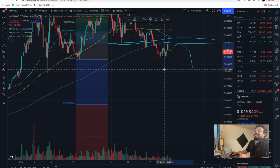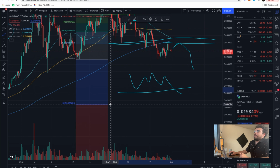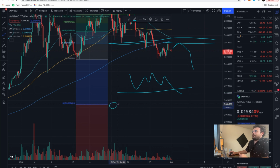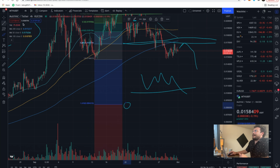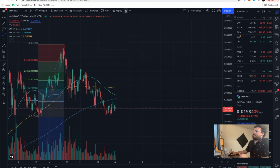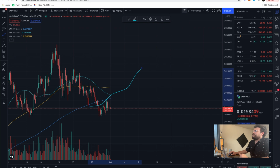If we do that, it's going to get kind of ugly. We're going to kind of play in between here. And if we end up closing a few daily candles below this area, we are unfortunately going to probably drop back to this 0.008 level. I don't necessarily see that happening. Obviously, it's possible. Anything can happen in the world of crypto. So, don't necessarily discount it, but it is definitely possible.